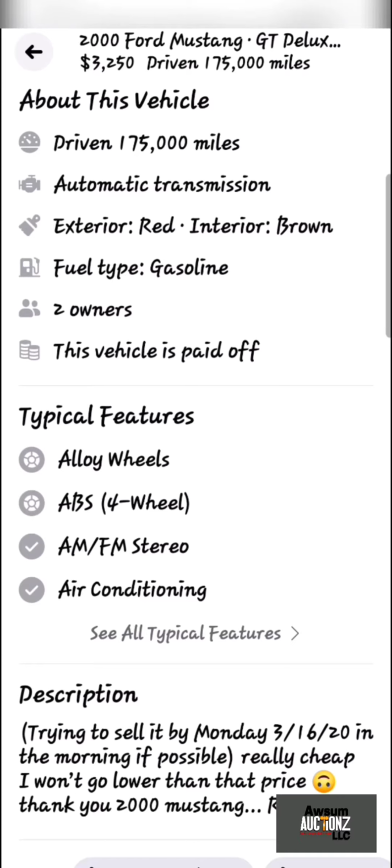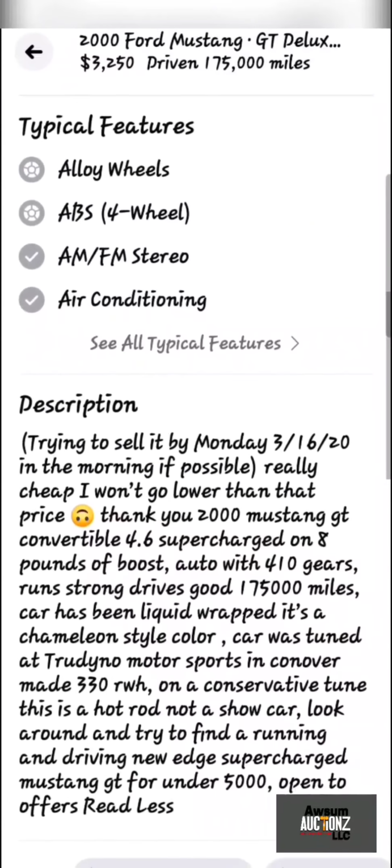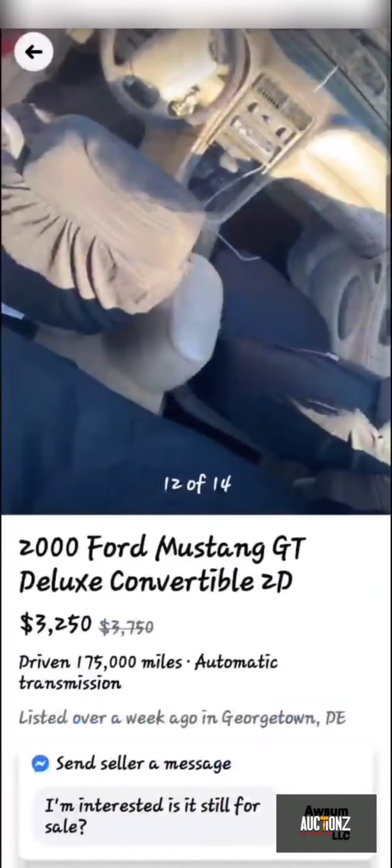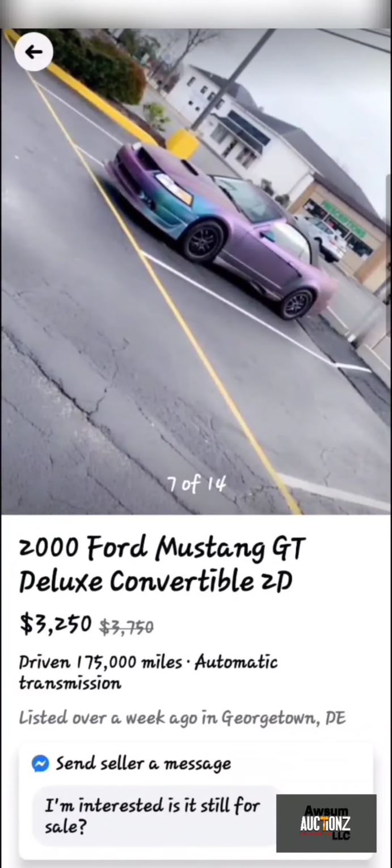Thank you. 2000 Mustang GT convertible, 4.6 supercharged on 8 pounds of boost. Auto with 410 gears. Runs strong, drives good, 175K. Car has been liquid wrapped. Okay, so it's wrapped. That's nice. A chameleon style color. Car was Trudino Motorsports or something. Yeah, supercharged and all of that. That's nice. So what do y'all think about this colorful Mustang?